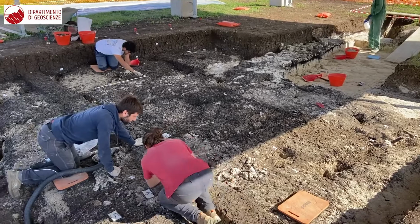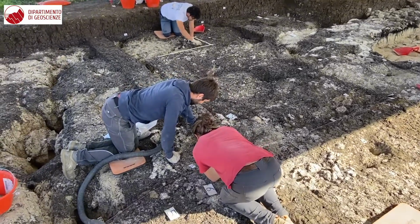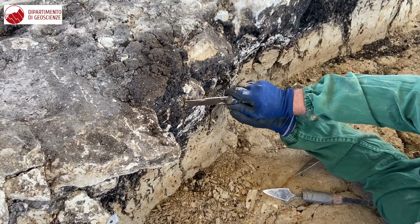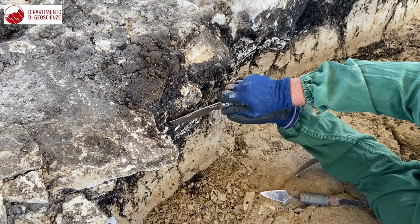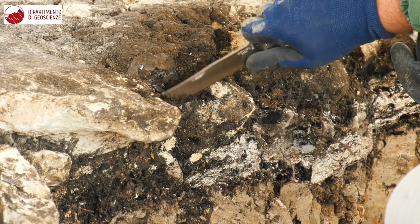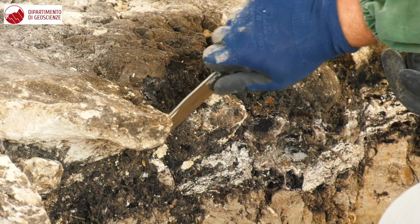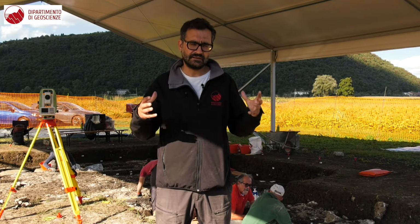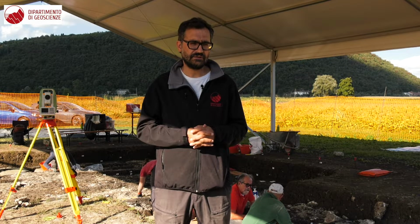50 years later we came back and we basically did some magnetometry to find the exact position of one of such living structures that were previously excavated, and we found the stone-lined hearth that belonged to the second area of excavation.